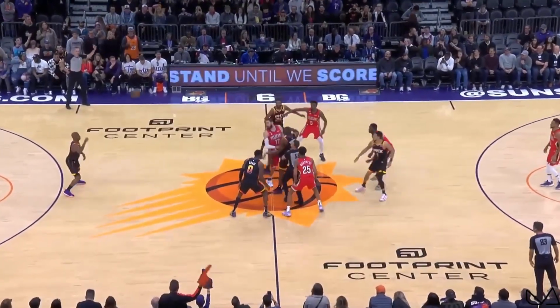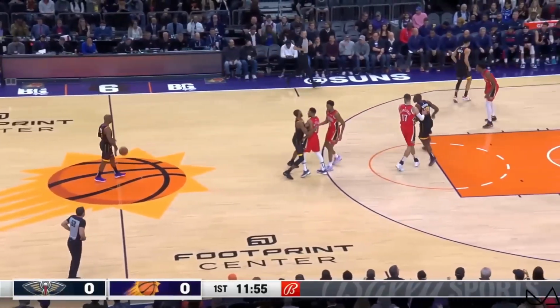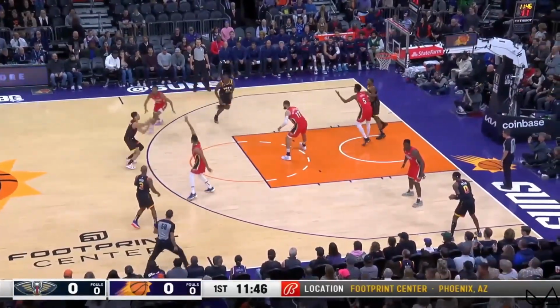After they had reeled off 7 straight wins, which included 2 against the Suns. As we get this one underway, proven is how they do on the road. They come in 6 and 7 on the road.